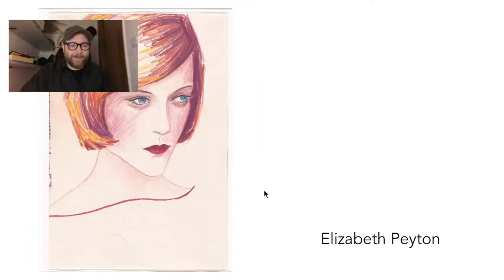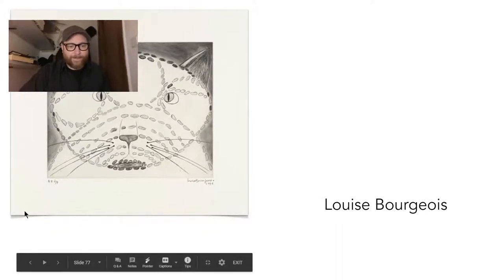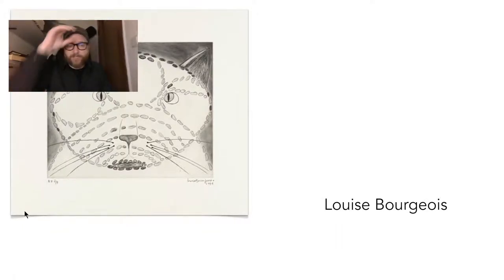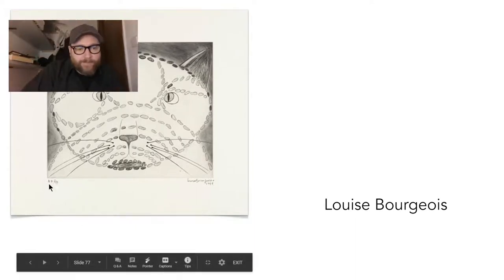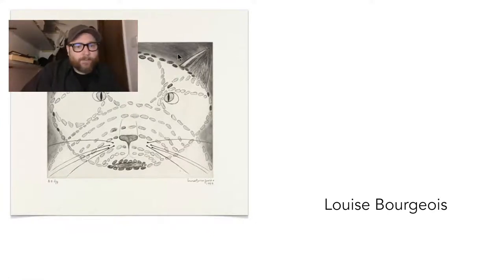Louise Bourgeois, of course, is a famous French artist who moved to New York City. And this looks like a print of some sort, because it looks like it's signed like a print down there. If not, it would probably be just a wash. You could get this effect with a wash and a brush, basically. But we've got this cat image. And, you know, you want to make a painting of your cat. Like, look at this painting of a cat, right? It's like a mystical cat.